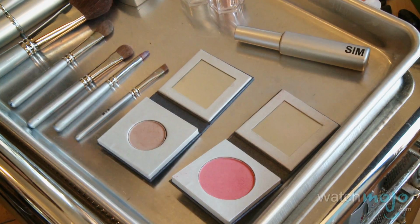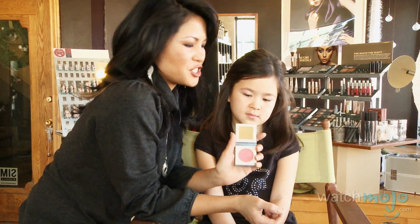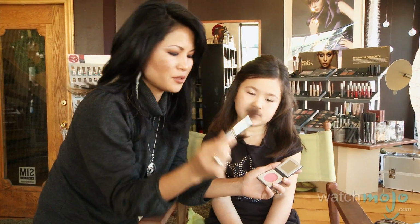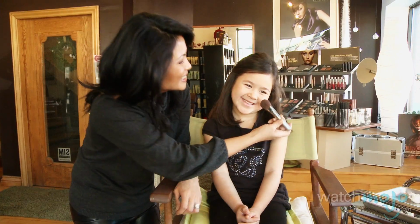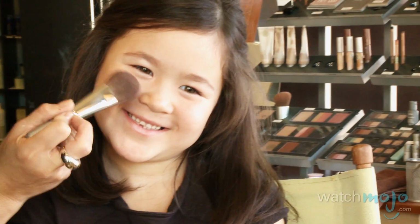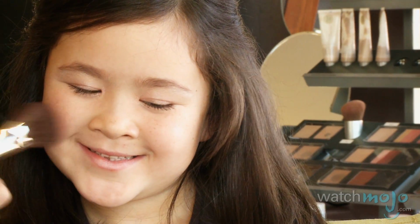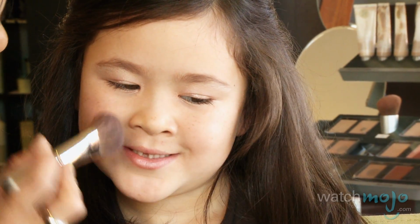That's not good. So I'm gonna take this one color. It's called Precious Pink. Do you like the pink? I love pink. And we'll take a small blush brush. Just pop that in. And what I need from you is a big cheesy smile. And we just hit the apples of the cheek. So it just makes it look really fresh and flushed, and where blush really should go on somebody.